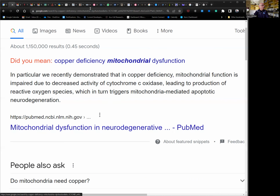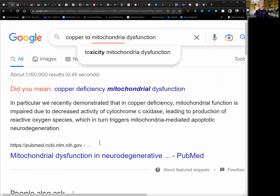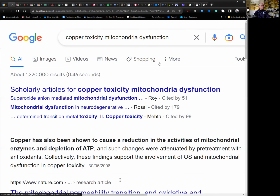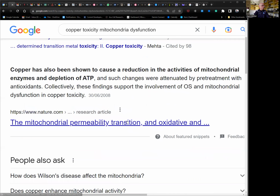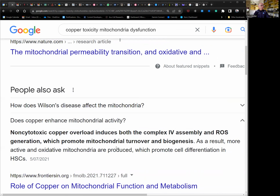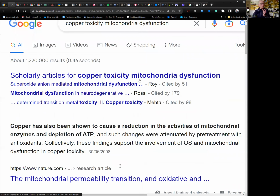Now, mitochondria. We should also point out something: copper toxicity. When copper is excessive, copper is essential for mitochondrial activity, but when it's overloaded, it can be detrimental to metabolism. I'm really emphasizing this idea of a Goldilocks zone.